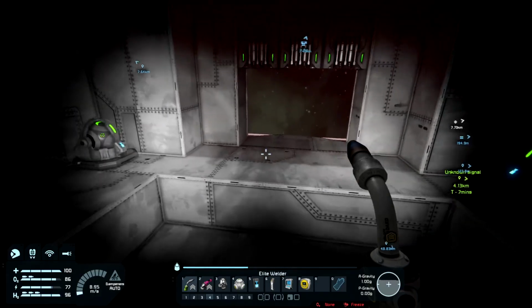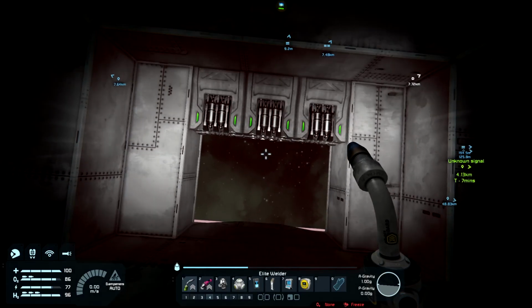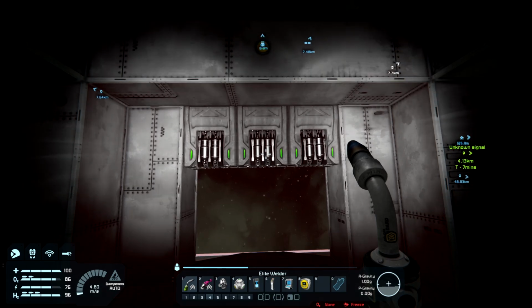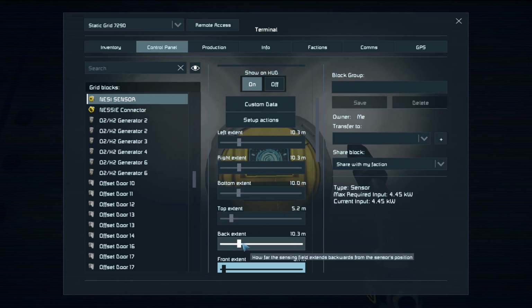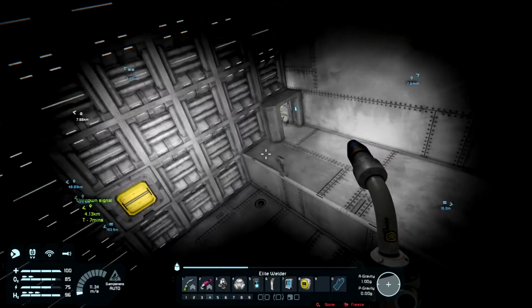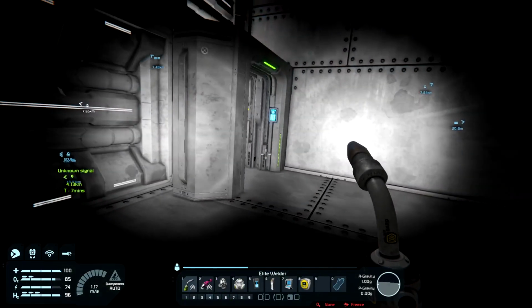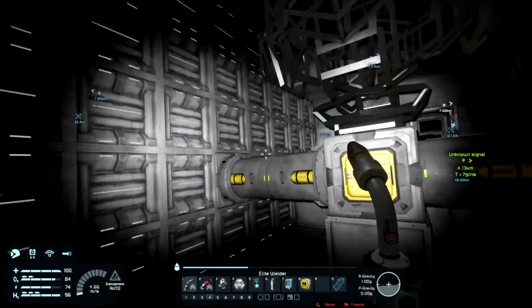It looks like it's right up on this edge right here for close. Suggest extending the back. The back extent, how about we go to 20? Close it. Go back out there again, see what it looks like, and give it a try.